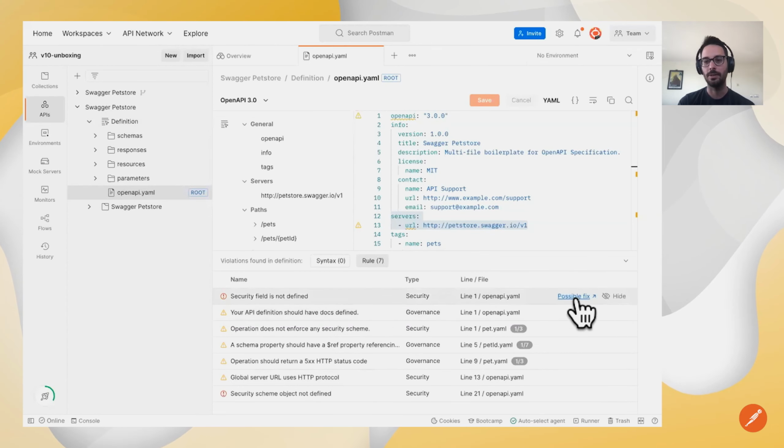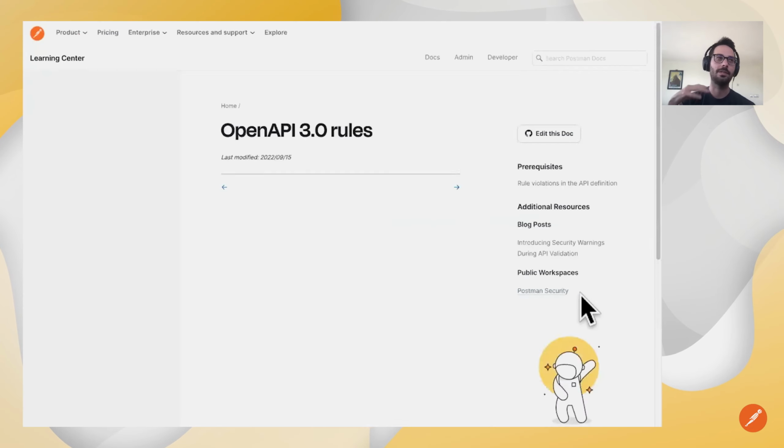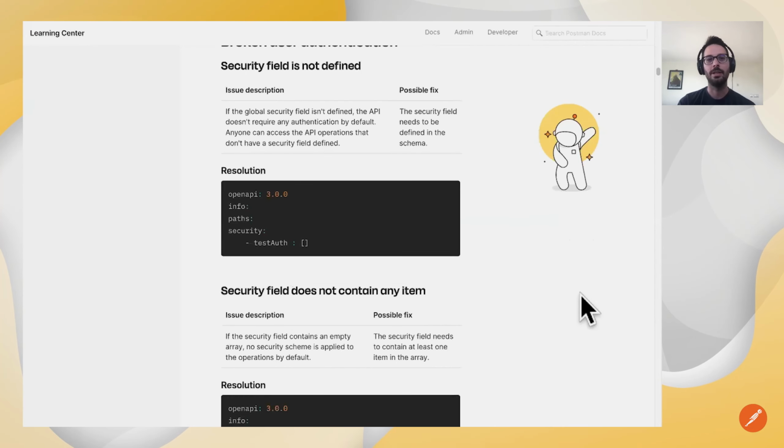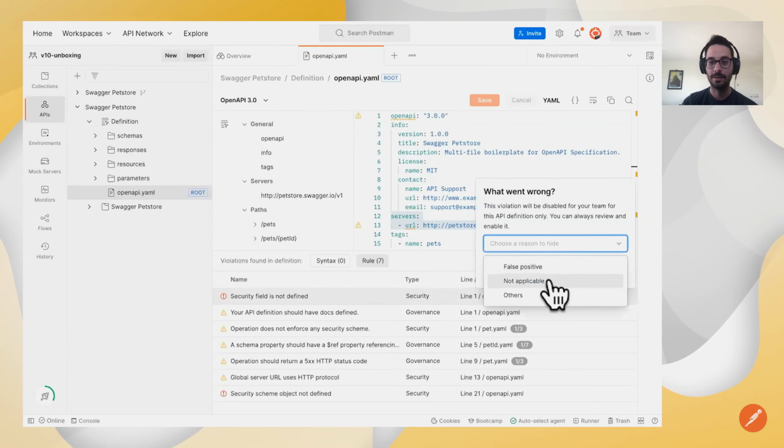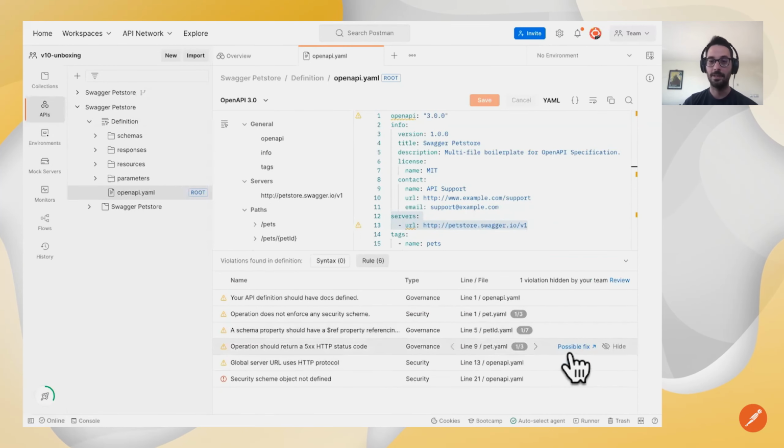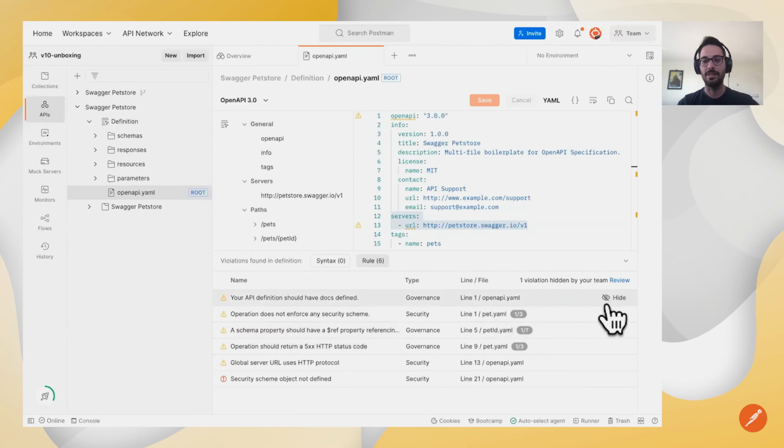So if you click on the possible fix next to it, this redirects to our learning center where you can actually see, oh, so you should actually have a security thing with maybe an authentication array or something like that. If you're a bit crazy, you could just hide it and never go back to it. And then you just say, not my problem if there's a security issue. Obviously, don't do that, but you can do that for all of these.